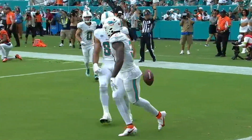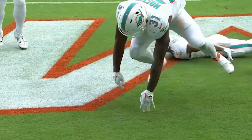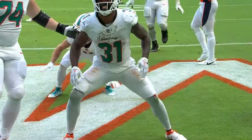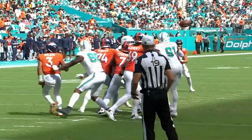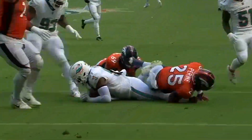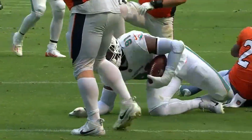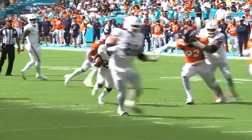Man, how about the celebration? And the slide. Man, this Dolphins team is having a blast, and it's really great to see. How about this little double doink action from Emmanuel Ogbah coming down with the pick? Fortunately, couldn't get into the end zone, but guess what? Dolphins defense set up the offense into great field position.